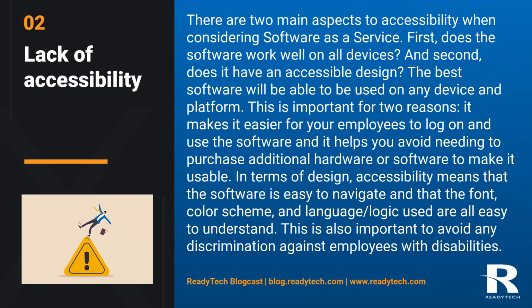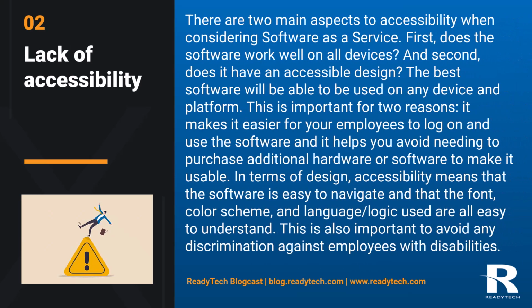Lack of accessibility. There are two main aspects to accessibility when considering software as a service. First, does the software work well on all devices? And second, does it have an accessible design? The best software will be able to be used on any device and platform. This is important for two reasons. It makes it easier for your employees to log on and use the software, and it helps you avoid needing to purchase additional hardware or software to make it usable.